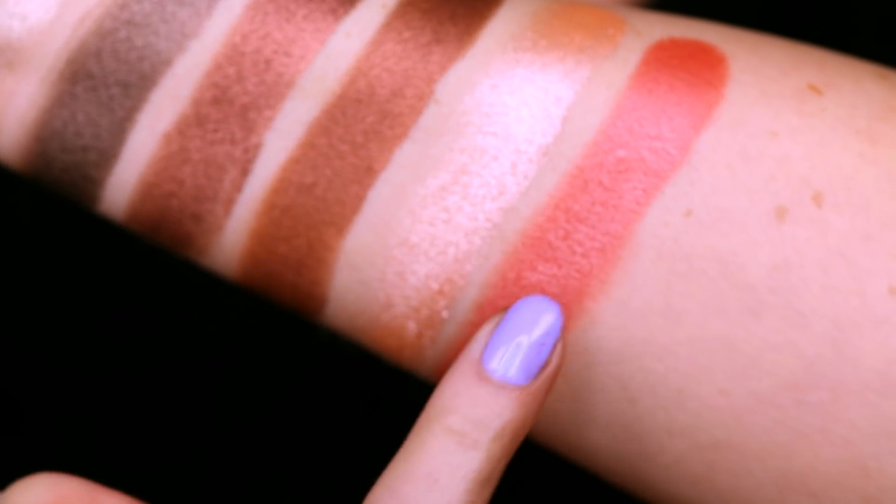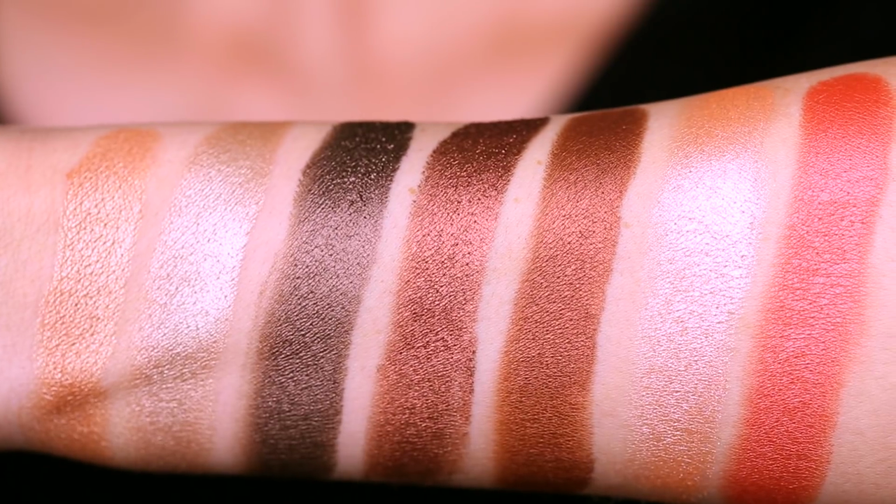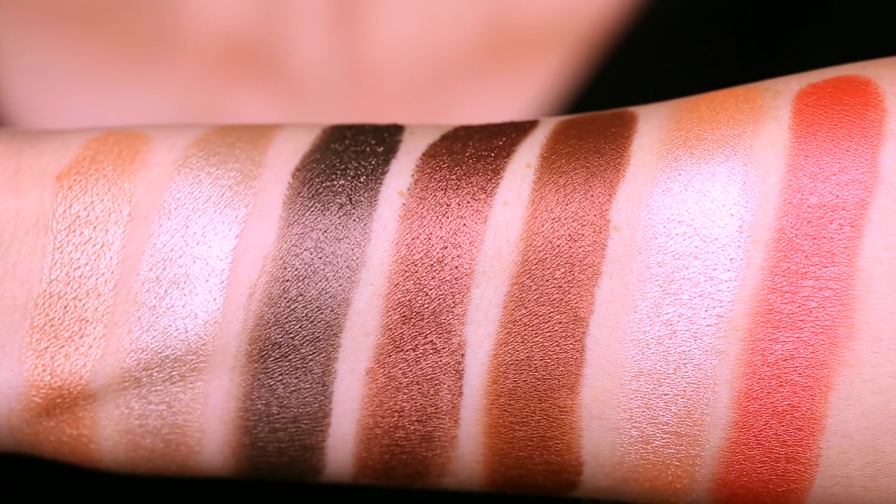I don't have a problem with any particular shade in this palette. Usually there will be one or two shades where I'm like, oh no, you know, because I'm picky. I'm really, really harsh on makeup. I really only want to recommend the best. And if something even so much as skips a little or doesn't have enough pigmentation, I tell you guys about it. But this palette through and through just really, really impressed me, and that's why I decided to sit down and dedicate an entire video to it.